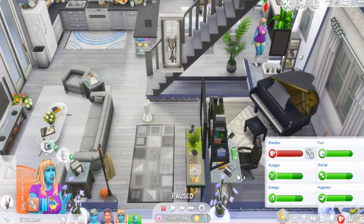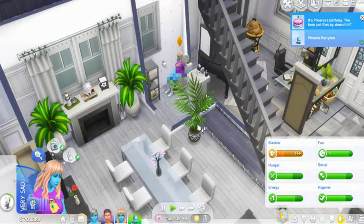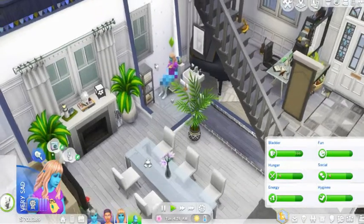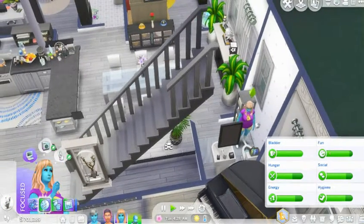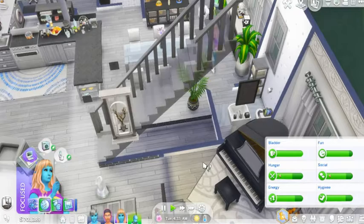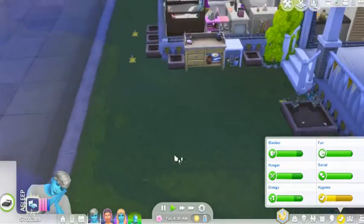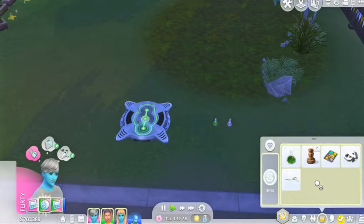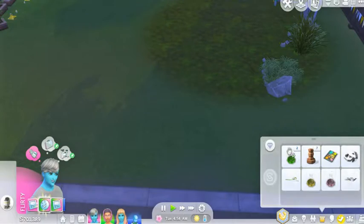What are you doing? Have you not used the bathroom like I told you 50 times? Aww. And Phoenix is aging up. The same day as mommy passed. She passed away on Phoenix's birthday. That's so sad. Alright, go back and sleep a little bit more. Before this stuff gets stolen, I better put it in his inventory. There we go.